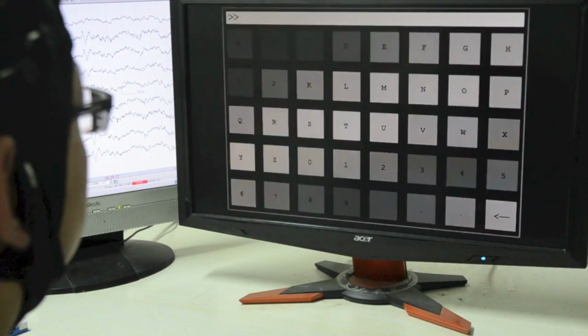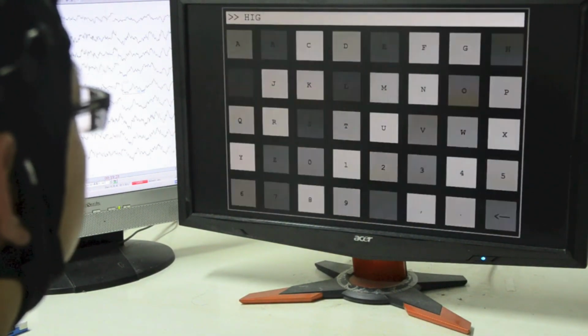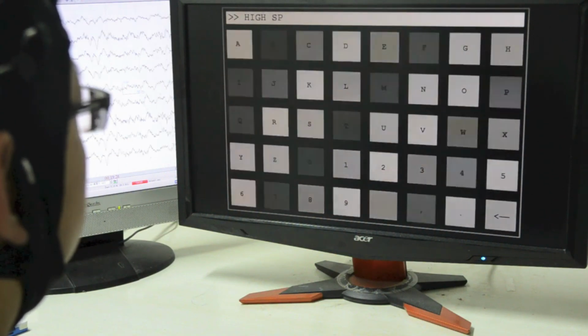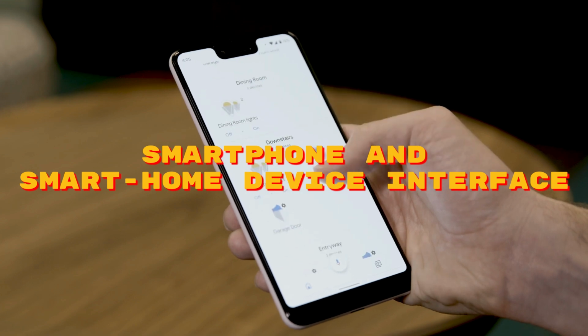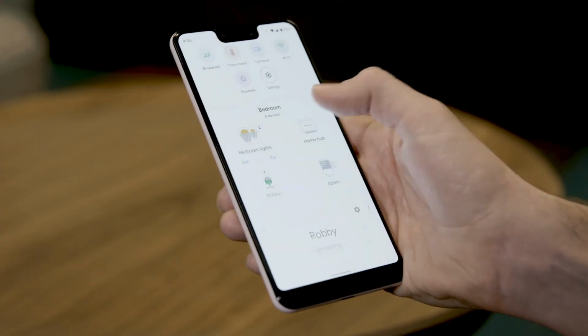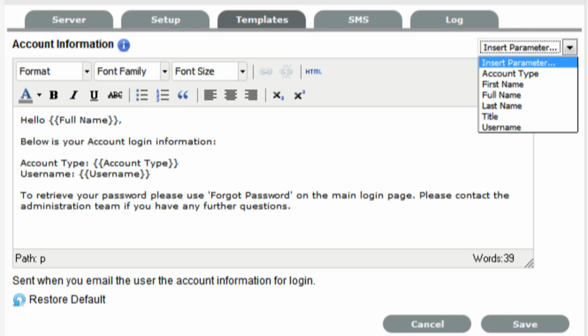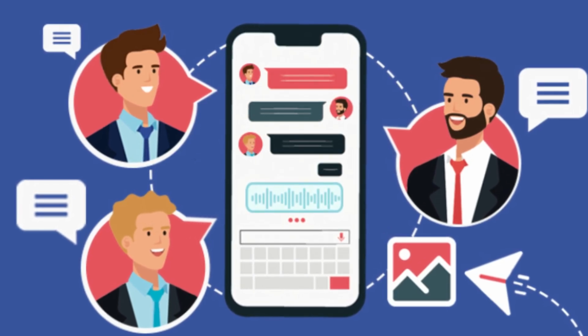Spellers. Non-verbal individuals who may be stuck in a locked-in state following a stroke or severe injury can use eye movement for computer-augmented communication. Smartphone and smart home device interface. In several studies, users have exercised control of social networking apps, email administration, virtual assistants, and instant message services sans motor skills.